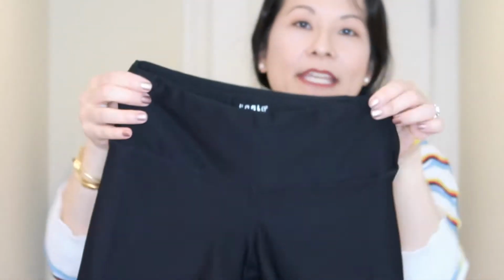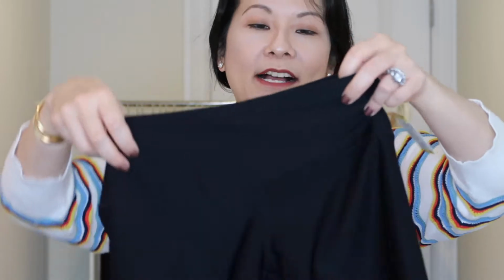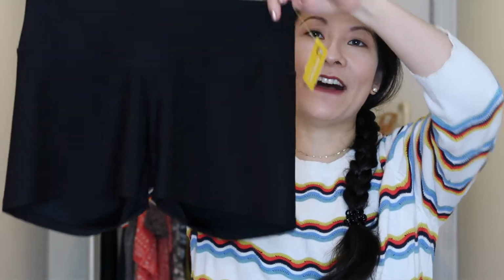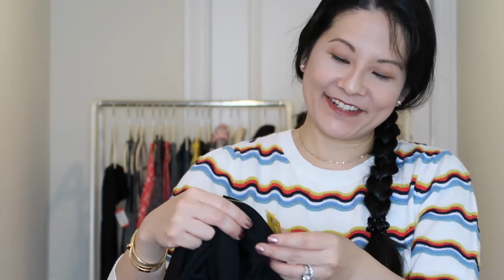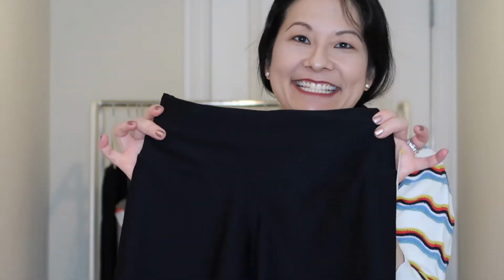And this is in a size extra small. So I thought it was just a fun pair of shorts. It kind of reminded me of some of the Lululemon booty shorts. It's in excellent condition. It has a little keyhole pocket in the waistband as well. So just kind of a fun find. I figured, why not? Let's see how this does. It retailed at our Goodwill for $4.49.